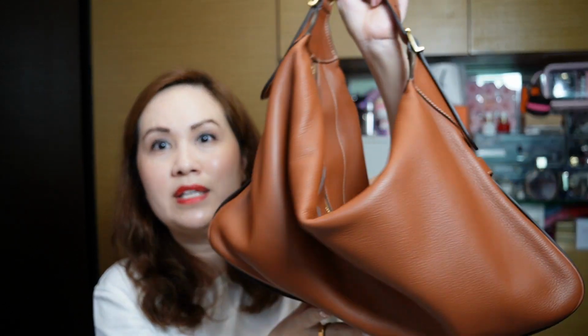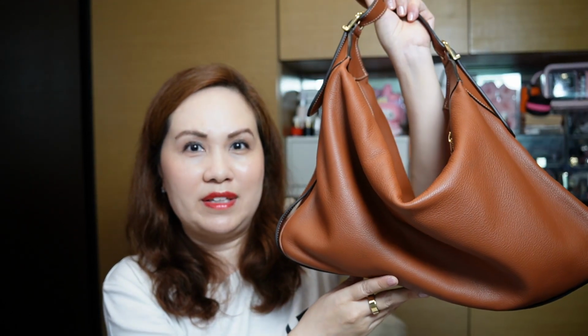The Longchamp bag that I've shown you in this medium hobo size is definitely a great alternative and I highly recommend it, but it was just a little too casual for work, and hence this Celine Romy bag was definitely the winner. So this is my review and first impressions on the Celine Large Romy Bag.